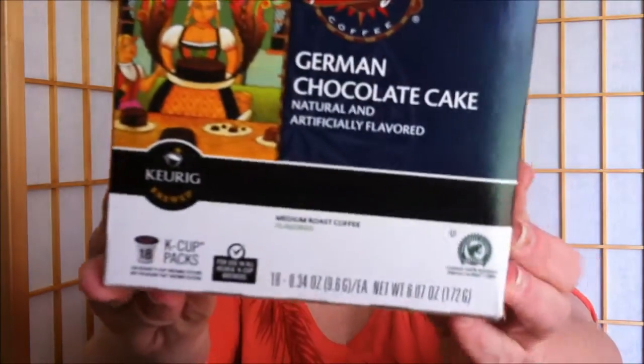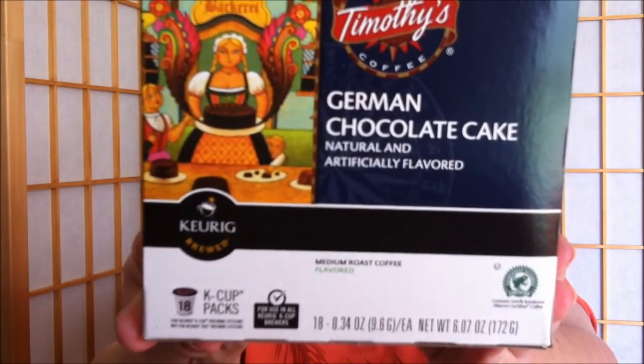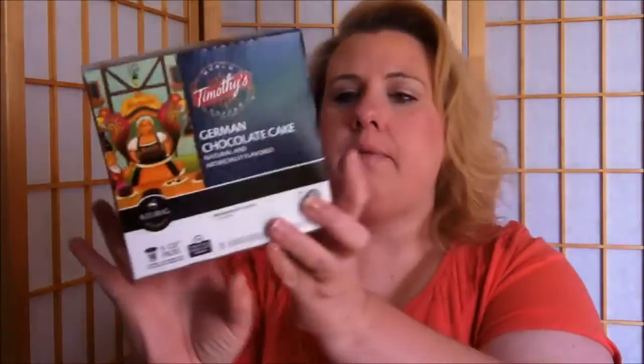So the first coffee that I got, I've never had before. And this looked brand new to me. This is Timothy's German chocolate cake. And first of all, I saw chocolate cake and I was like, okay, I'm in. My mom has gotten Timothy's coffee before. I have never gotten Timothy's coffee, but that is what it looks like. It is a medium roast coffee.